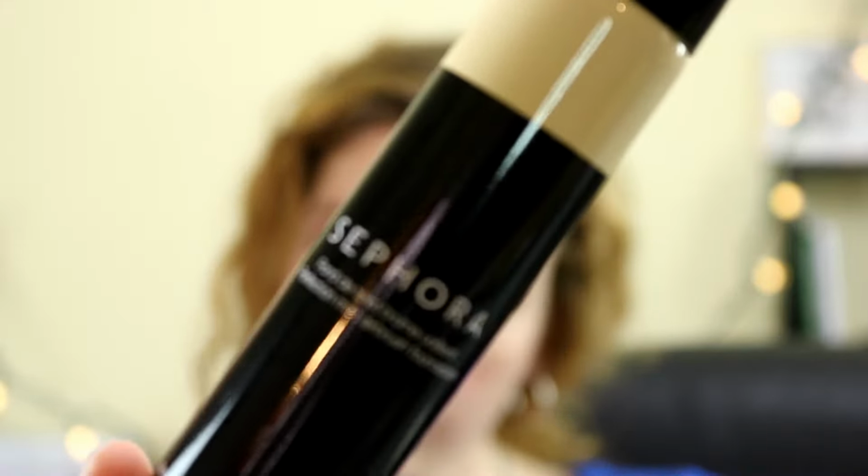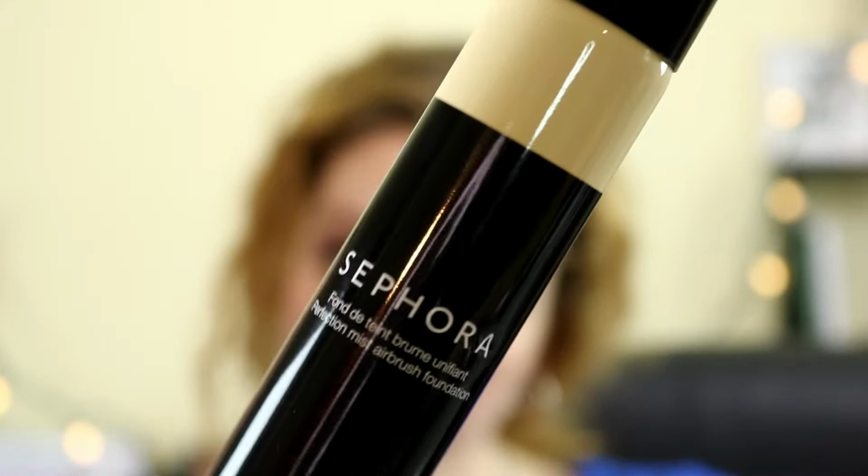All right, so for her foundation today, we were talking about different options, and Beth usually uses a powder foundation. Have you ever used a liquid foundation? Only to cover up acne. Okay, so she's never really used a full face of liquid foundation. No. I told her my favorite so far is the Sephora Airbrush foundation, and we're not exactly the same skin tone, but we are close.